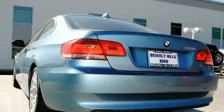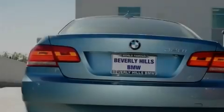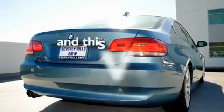Its top features include a power moonroof, air conditioning with automatic climate control, cruise control, a CD player, a passenger side vanity mirror, front fog lights, a traction control system, high-intensity headlights, a split folding rear seat, and this vehicle has fewer than 37,000 miles on the odometer.